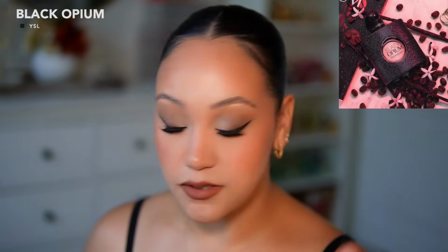So the first one's going to be, ooh, that is not fun. Okay, I will take it. So I have been struggling with Black Opium Le Parfum because it's just hot here. It is dry here, but I picked out the original Black Opium. So let's see how I feel about that today. So I guess it's going to be the first one.